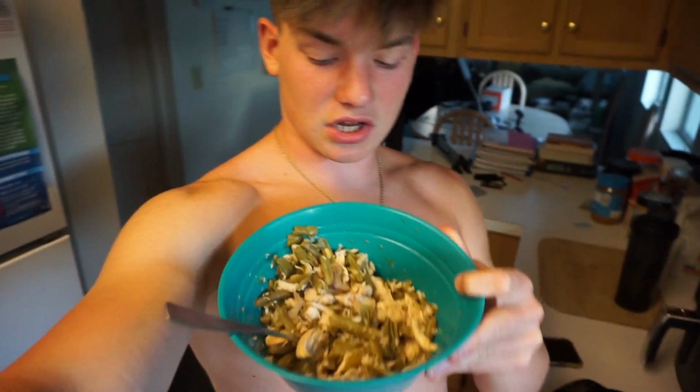As you guys can see, we have some green beans, chicken, and tilapia in here. And yeah, we're gonna have one more meal before we go to bed. It's probably gonna be a bunch of eggs because I don't have any carbs left for the day. And that's our low carb day.